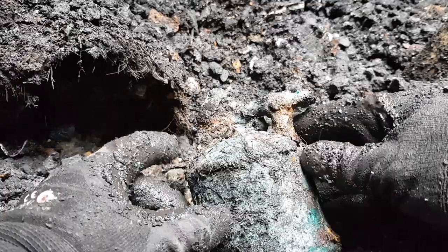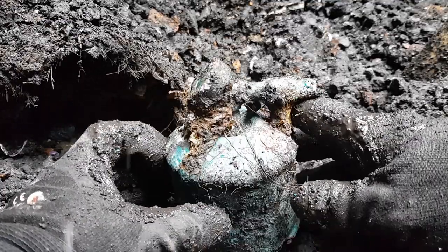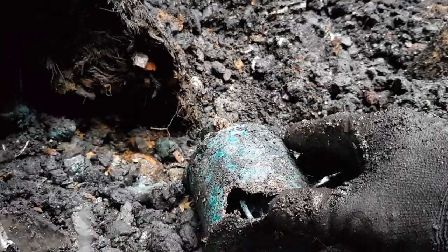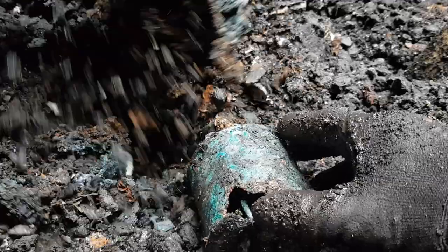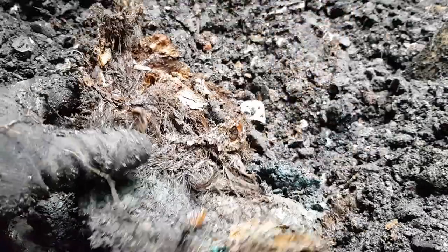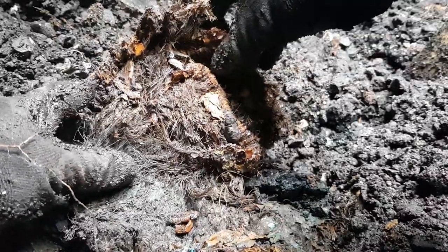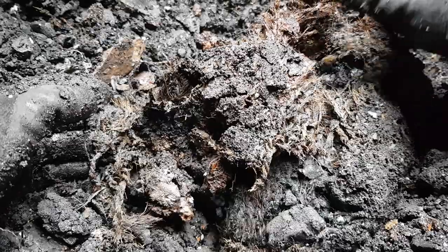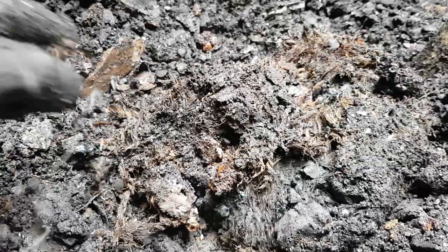Maybe some sort of spray, I don't know. Quite interesting, it's got all this sort of material stuff. I don't know, it's like a doormat or something, that sort of material. I don't know. Anyway, I'll carry on.